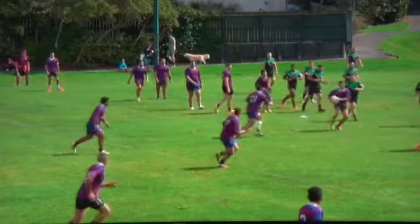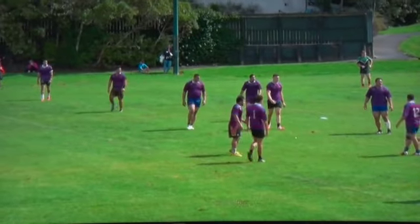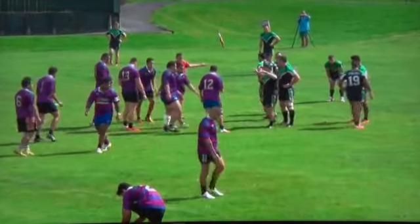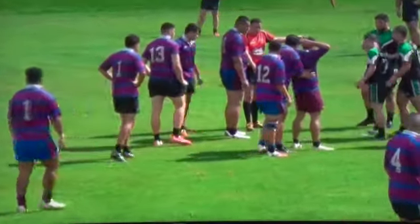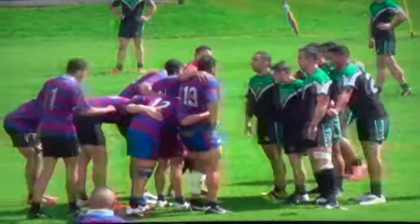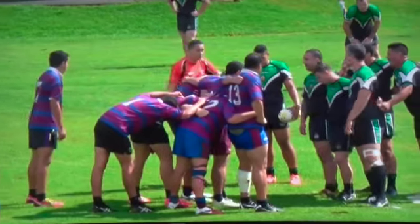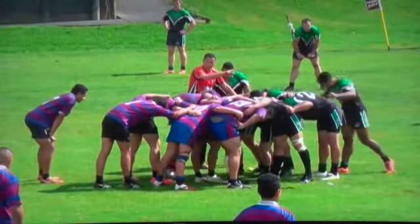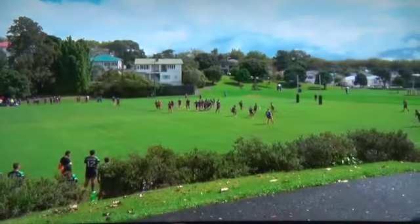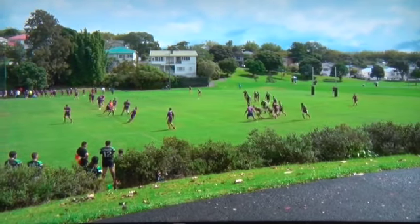Now 7 with the ball and throws 3 dummies and then takes one too many dummies and loses the ball on the tackle. Scrum in the first game's scrummaging. These guys are a little bit more disciplined than the top side.